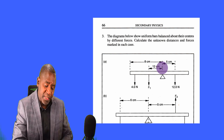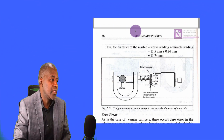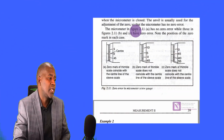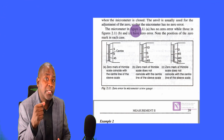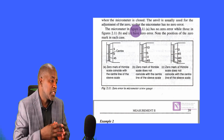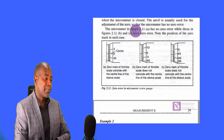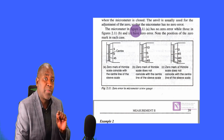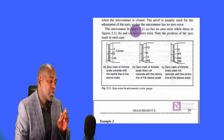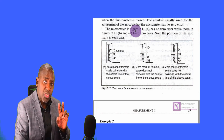book 2, there is an error when it comes to reading the zero error of the micrometer screw gauge. I think it is on page 38. Yes, the process that has been given on how to determine the zero error is clearly wrong. I was confronted with this problem at one time when I was teaching this topic, and I was trying to tell them there is clearly something wrong in the way the zero error has been determined in those two diagrams, because it was clear to me that it was swapped.